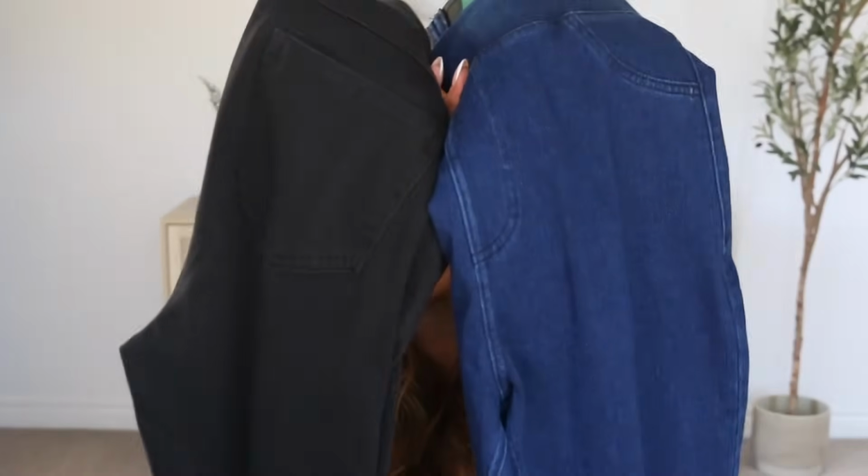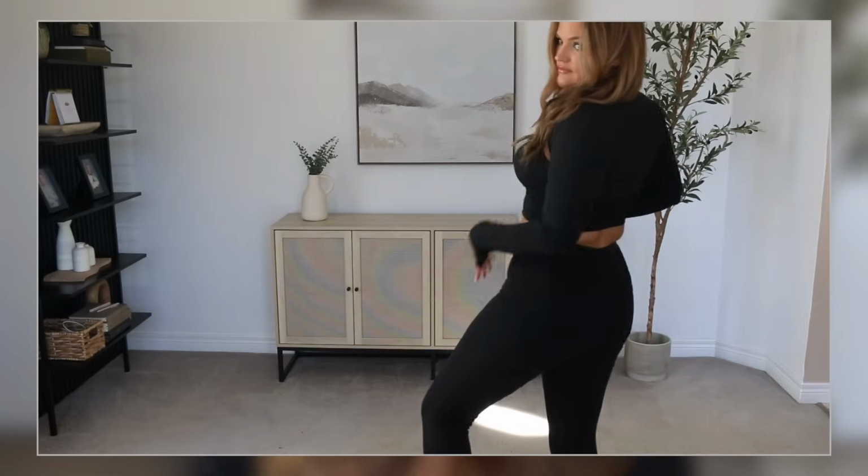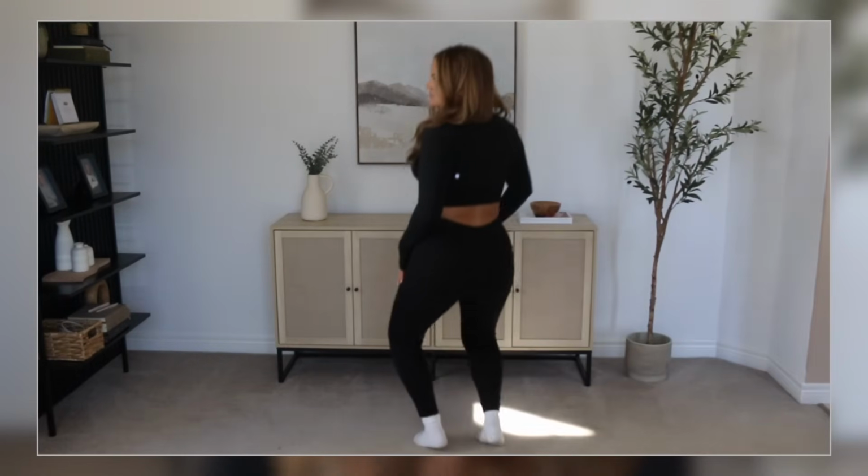One of their ads on Instagram got me for these. So I've been wanting to try this style for quite some time. They're denim looking leggings. They're like skinny jeans, but in a legging. So we got it in black and blue. As you know, I hate anything uncomfy, and jeans often can be.